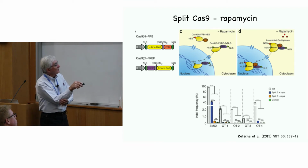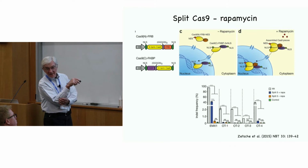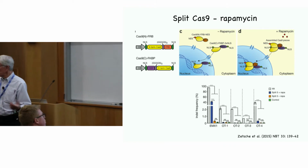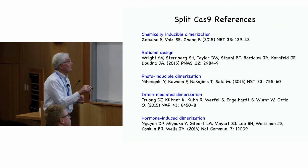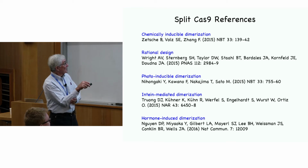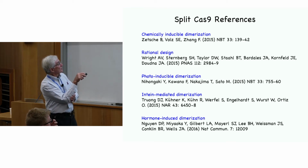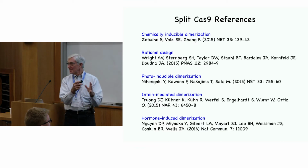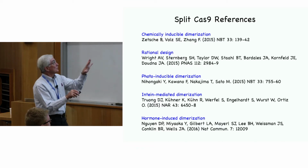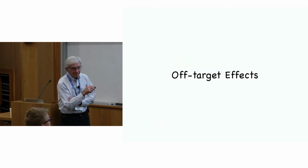Now, the inherent activity is somewhat compromised compared to the wild type intact protein, but the specificity is actually quite good because there's nothing going on until you introduce the rapamycin. And I just gave you a list of some of the other ones. Luke was involved in one of these, and there's even a photoinducible dimerization system that has been developed. So you can look those up on your own.